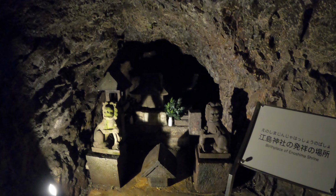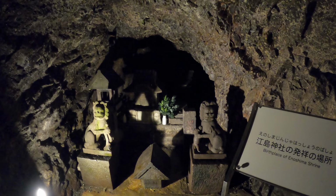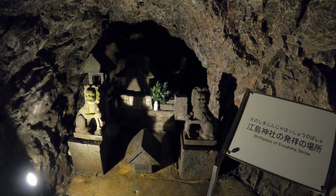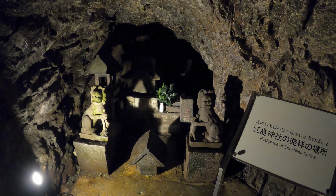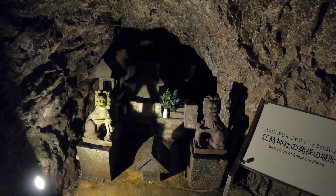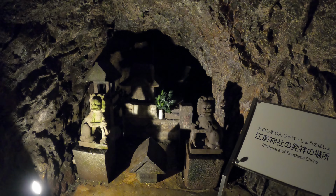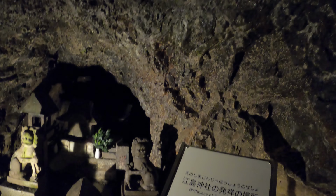Finally, we reached the original birthplace of the Enoshima Shrine. Upon completion of this shrine, many prominent samurais and famous monks made pilgrimages here. As you can see, it is very tiny and small. Heading out of this path, you will pass by a Buddhist statue.